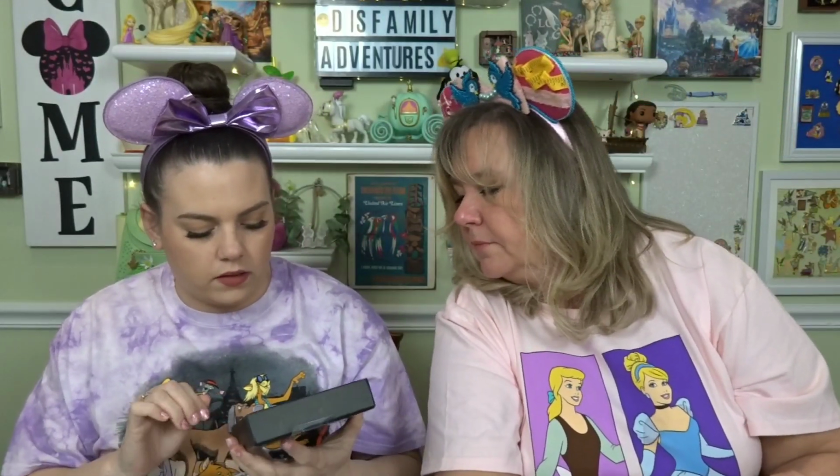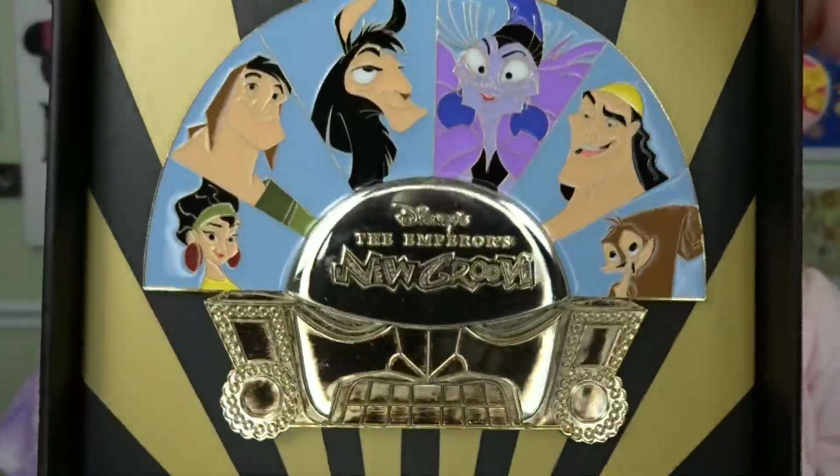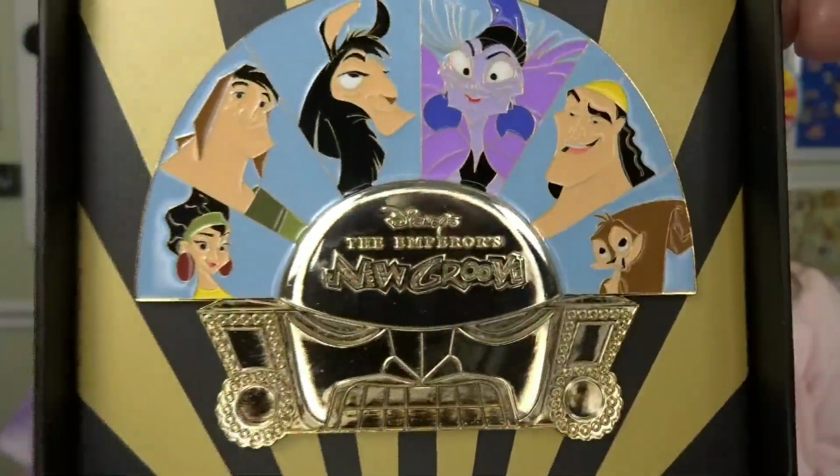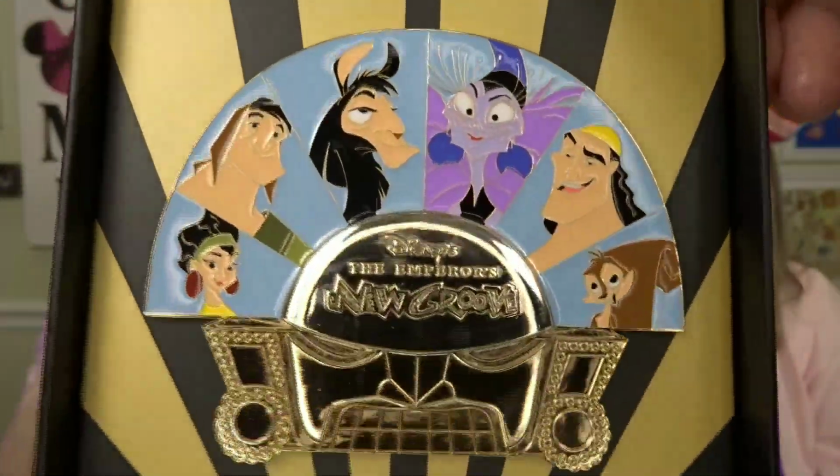And then I got a steal of a deal. I got this jumbo for $30. Wow. So I'm super happy about this. It's Richie's newfound love of a movie. It's an LE 1500, and it originally retailed for $65. She had it sold for $65 and then marked it down to $30. It's neat that it's the mask, or face mask or whatever. Yeah.